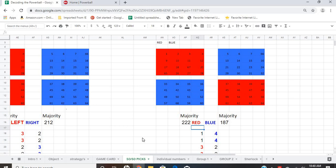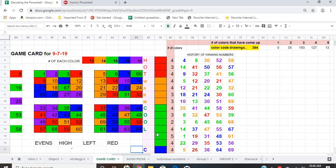Okay, so what I'm going to do now is move on to the next strategy. Oh, I'm sorry. I'm going to pick what color I don't think is going to come up here. Sorry about that. Okay, so what I'm going to go with is no green numbers. Now, I've been picking no green for the last 3 drawings and kind of getting burned here. You can see the 8 came up. That was green, okay?